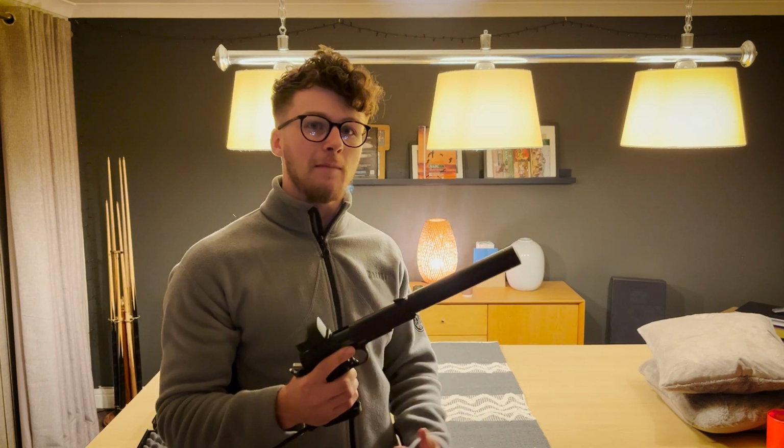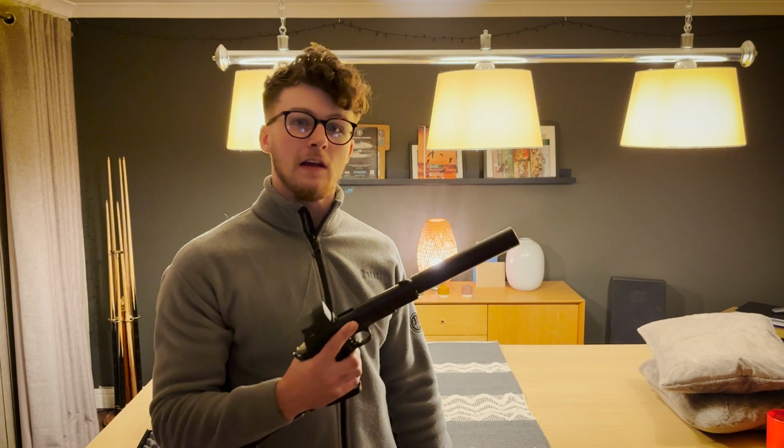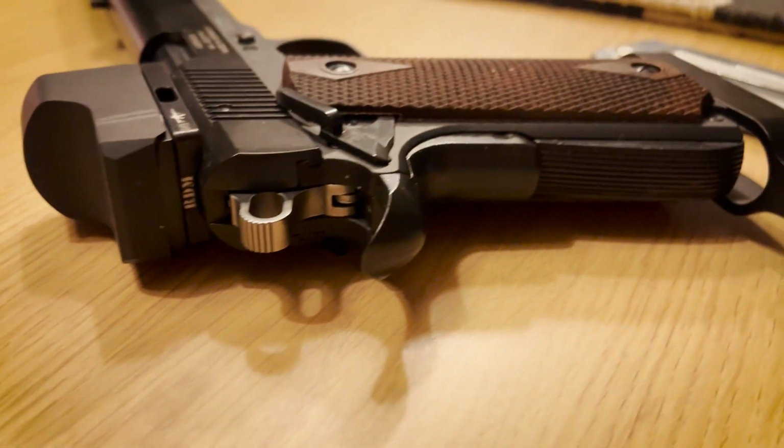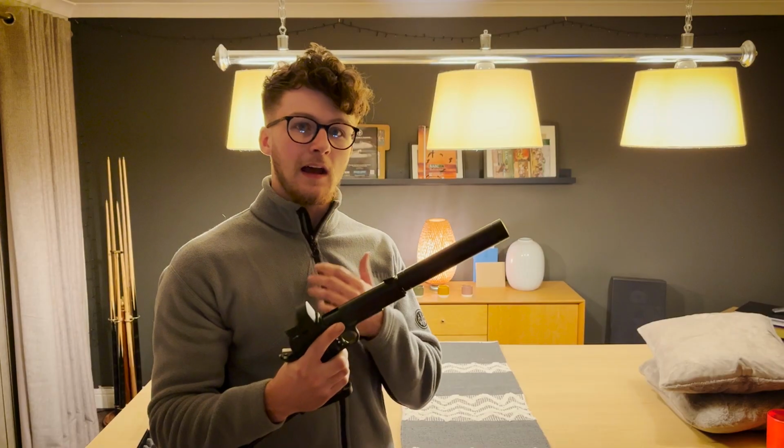It does have an ambidextrous thumb safety as per the normal 1911s. You have to press your thumb down on the thumb safety alongside having the magazine inserted and the slide forward before the trigger will be pressed.